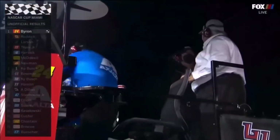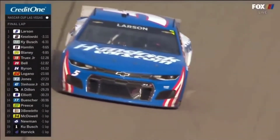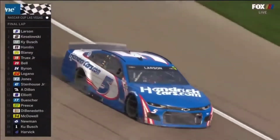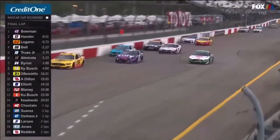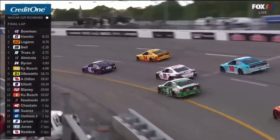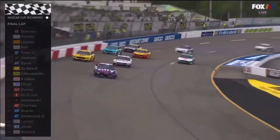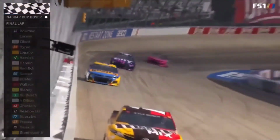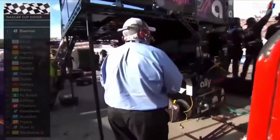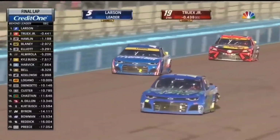Checkered flag, William Byron wins in Homestead. Going to shake up the points. Going to put Hamlin to the top, Keselowski, and then Larson. As Kyle Larson wins Las Vegas. And he splits those lap cars. Harvick backs out, gets out of the way. Hamlin comes to within 2 car lengths. Final corner of 400 laps. Alex Bowman steals one in Richmond. Alex Bowman on the racetrack today. Checkered flag in the air. There is Chase Elliott, and he is the winner. Stretch for the final time.